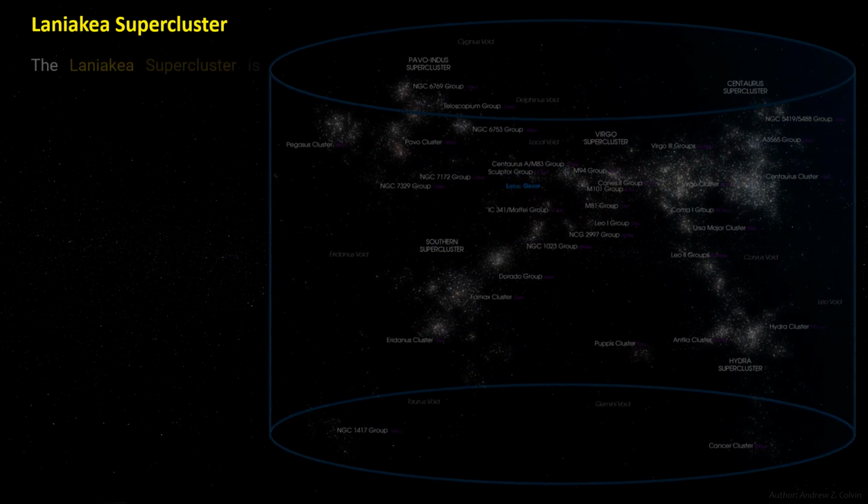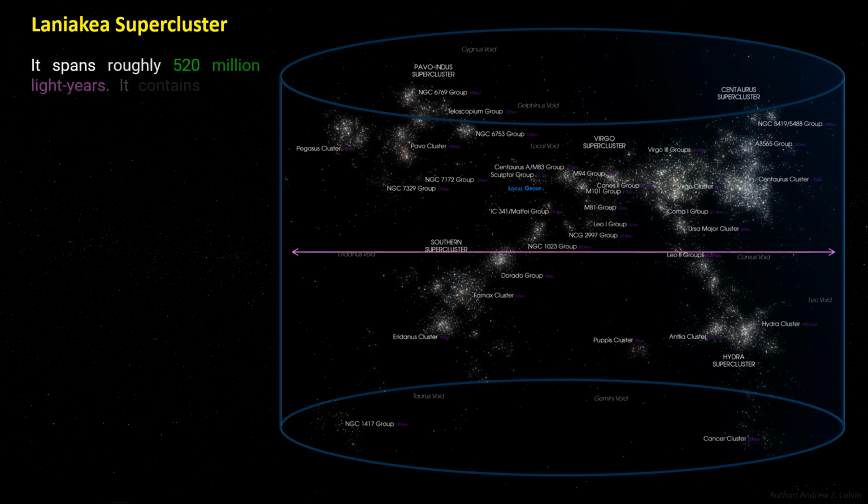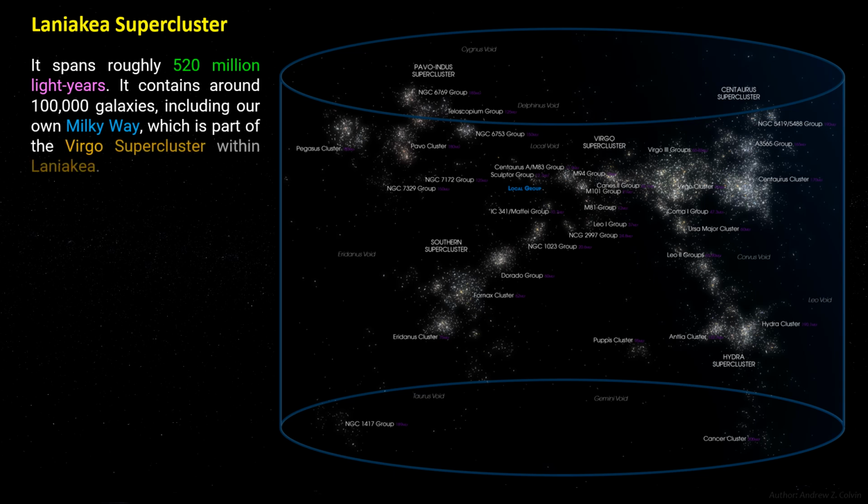The Laniakea Supercluster is an immense structure that represents one of the largest known formations in the universe. It spans roughly 520 million light-years. It contains around 100,000 galaxies, including our own Milky Way, which is part of the Virgo supercluster within Laniakea.